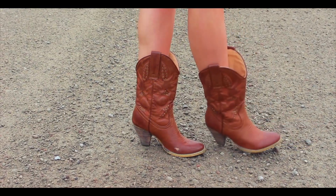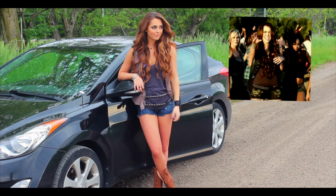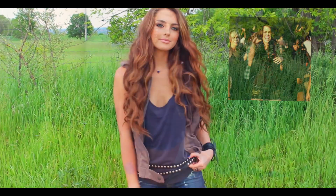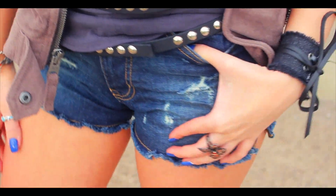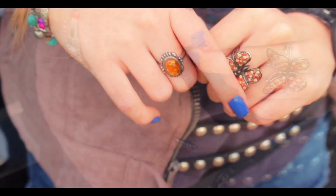And here's a quick look at my inspired style. So I have cowboy boots, a dark wash denim short that have some distressed detail, a layered belt, as well as a loose top with a bright bra underneath, and a vest, lots of chunky jewelry.